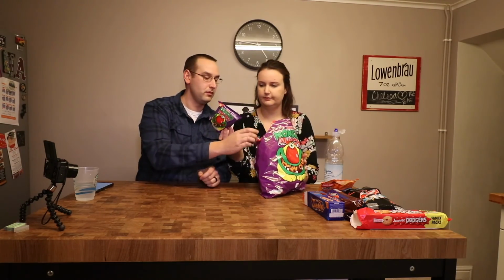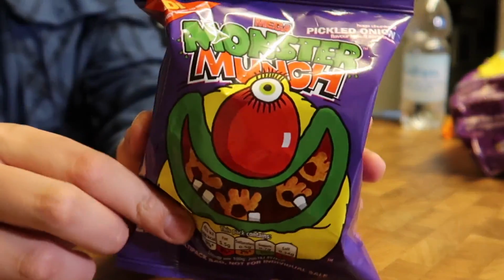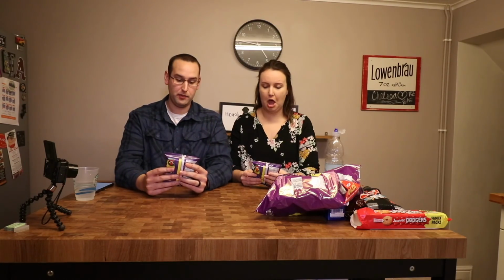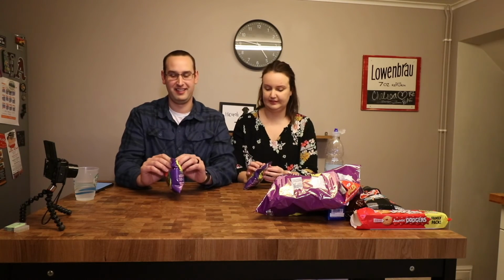All right, so the last snack I have for us to try is called Monster Munch. We got a big bag that had a lot of smaller bags in there, kind of like how Fritos does theirs. These look like Funyuns. Yeah, they're really cool shapes. It says huge chunks of pickled onion flavored baked corn snack. It is a Funyun. I don't like Funyuns, but you still gotta give it a try.